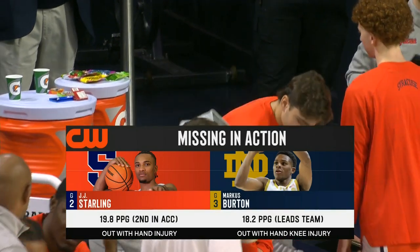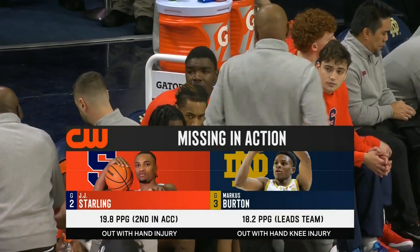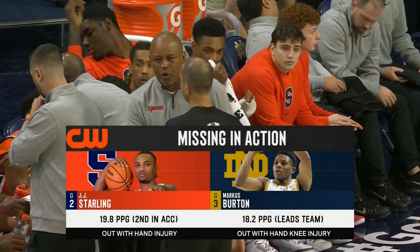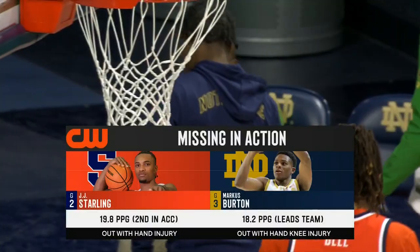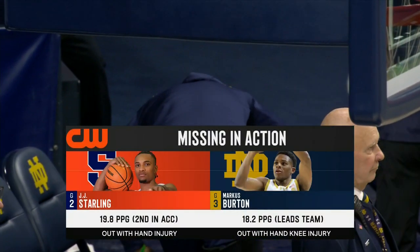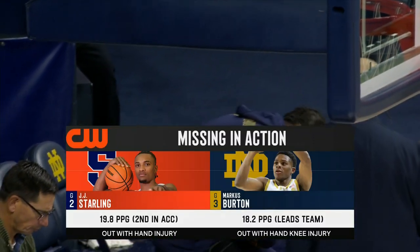That is J.J. Starling. He's got the cast on the left hand. Missed the game against Tennessee this week. It happened in practice. An awkward fall, tried to brace himself, and this would have been his first game back playing for Syracuse here at Notre Dame. Started his career at Notre Dame. And Marcus Burton, who last year when the teams played, Syracuse won at the Dome, but Burton had 28 points in that game. He's out with a knee injury for the 4th straight game.